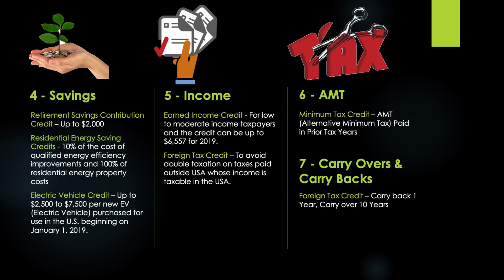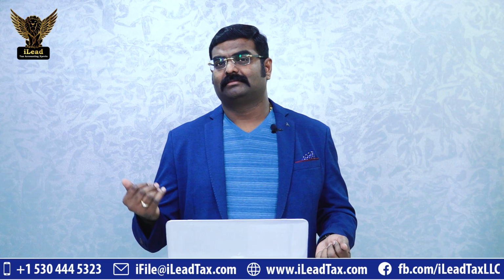And the next one is foreign tax credit. In case a person has income from the US and he also has income from India, and he's paying taxes in India, because he is a citizen or resident, the worldwide income is taxable, so he reports the Indian income even on the US tax return. So there is double taxation happening.